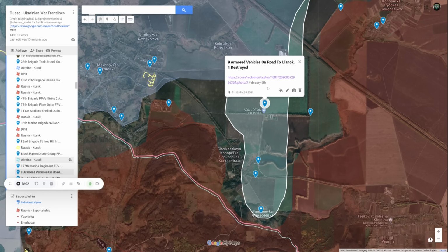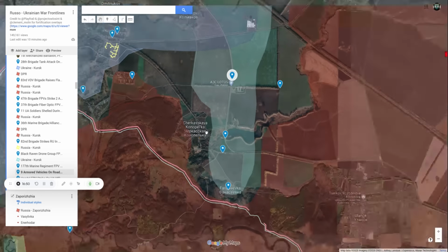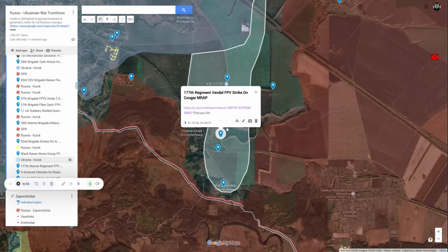Over here on February 6th, you had 9 armored vehicles filmed as they were advancing southwards from Kolmakov. One of them was already destroyed and seen burning in the video. As they reached further south and reached near Cherkasska and Konopelka, there probably were attempts at detouring and dismounting forces in this village to try to take it over. That is certainly possible given the proximity, but I just don't have any confirmation yet. So I'm leaving it in a gray zone.